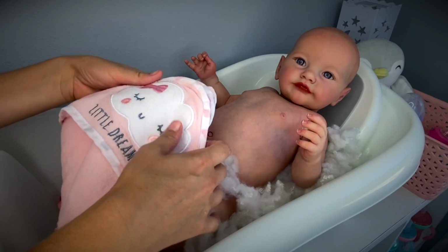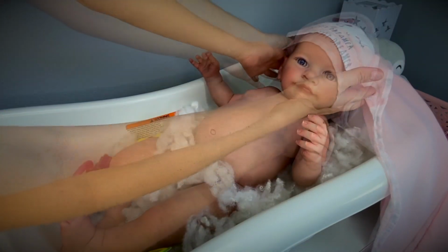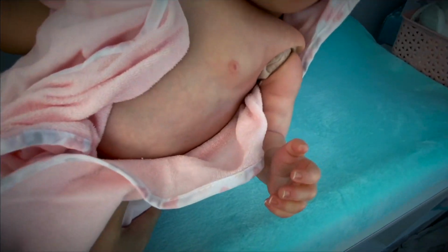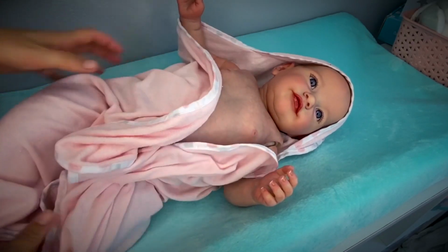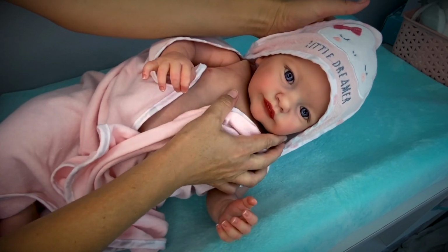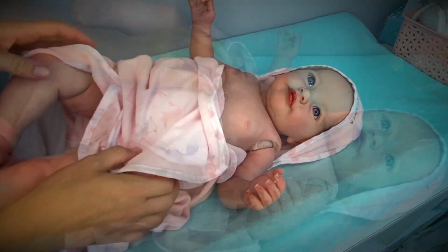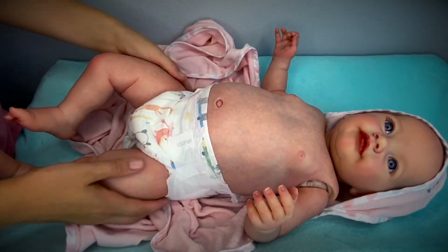All right, baby Skya. Here's your towel. Let's get you out. Oh, look how cute she is. Here we go. Let's dry you, baby Skya. I can't handle the cuteness. Look at her. All right. Let's get the new diaper on.